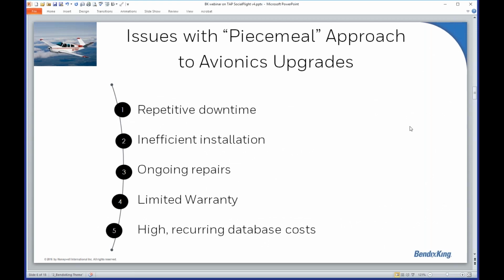The other thing that becomes a real problem is ongoing repairs when you take this piecemeal approach. I'll give you an example. A lot of the cheaper solutions that are on the market for basic ADS-B compliance rely on your existing transponder. And so you may have an older Mode C transponder, and then you get one of these UAT units or something else that kind of listens to it and gives you ADS-B compliance, but is still reliant on the older transponder.